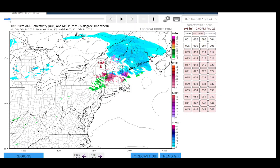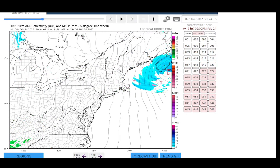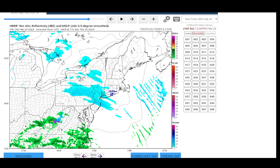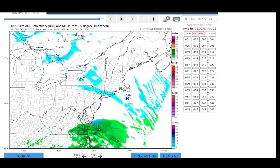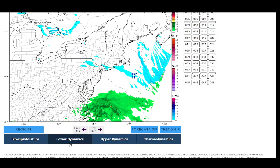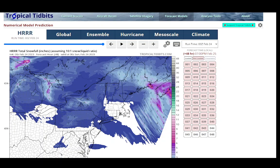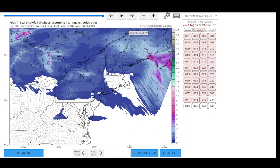More of a short-range look here. You'll see some light shower activity overnight, very light and scattered. Tomorrow we're dry. Saturday we're dry, but look what happens Sunday. The HRRR is developing a little bit of an area of light snow with that very weak system there. It's very light, however. Let's see what accumulations the HRRR gives, and less than an inch. Maybe it'll be a coating. Maybe it'll be another half inch of snow.